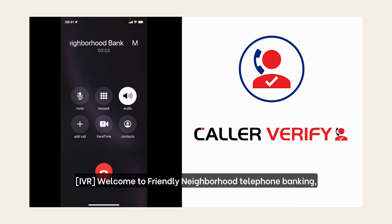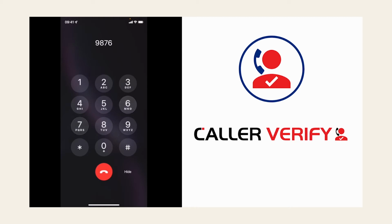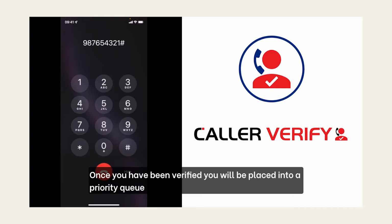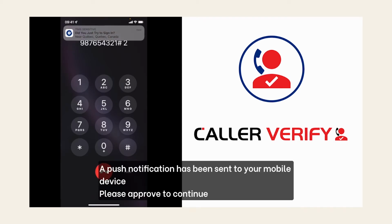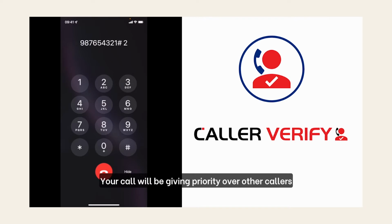Welcome to Friendly Neighborhood Telephone Banking. In order to help you, please enter your account number followed by the hash sign. Please hold while we look up your account information. Your account qualifies for automated identity verification. Once you have been verified, you will be placed into a priority queue. Please select an authentication method from the following options. For email authentication, press 1. For Okta Verify Push, press 2. A push notification has been sent to your mobile device. Please approve to continue. Thank you for approving the push notification. You are in the verified callers queue. Your call will be given priority over other callers. Please wait for the next available agent.